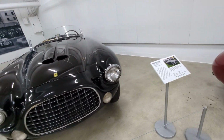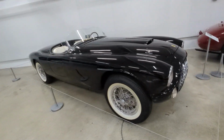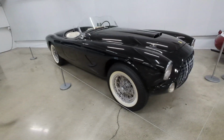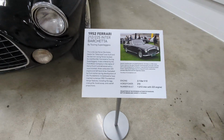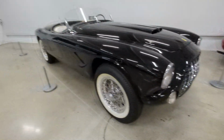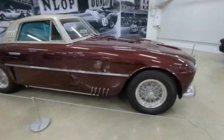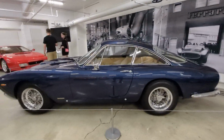1952 Ferrari 212 Inter Coupe Barchetta. Vignale did some of these. This one looks like sort of Ghia. Not sure if it said it right here. Superleggera, that means super light. Touring Superleggera is who did this one. Oh, these are just the most beautiful cars ever. Absolutely. Look at this. So beautiful.